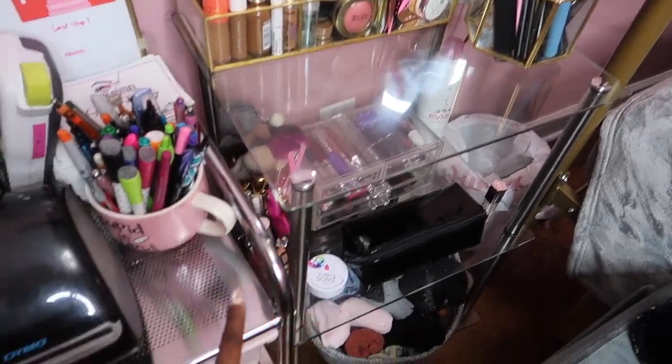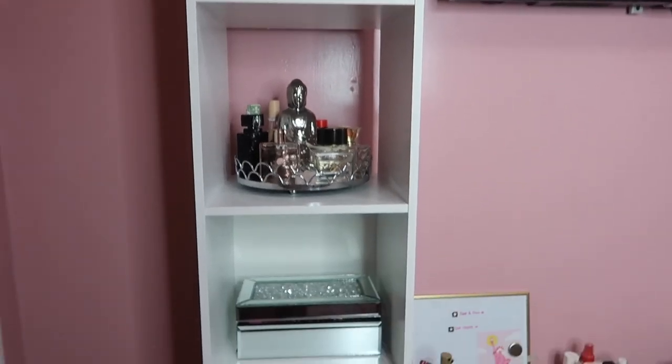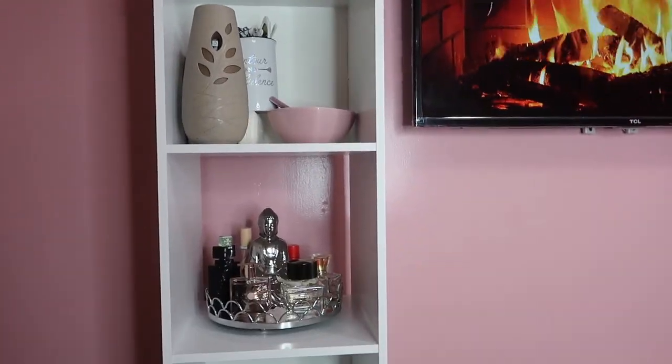This is from Target. I said that this I purchased from Marshall's. Moving on to this nice bookshelf situation that you guys see right here.